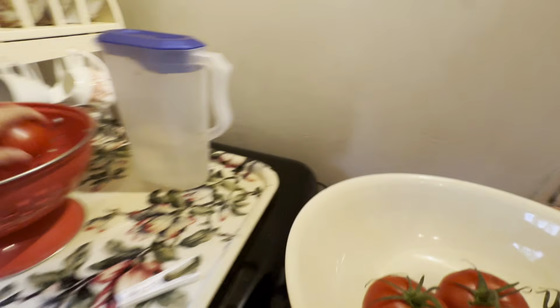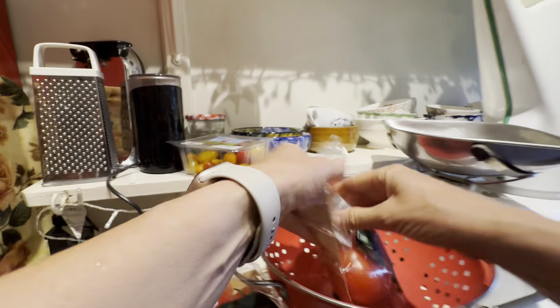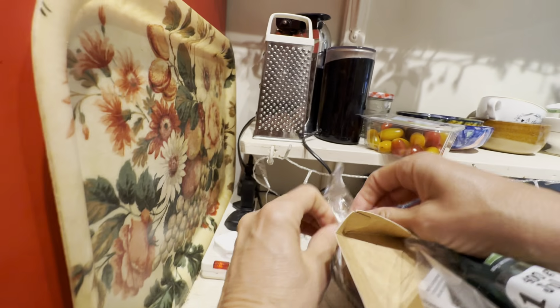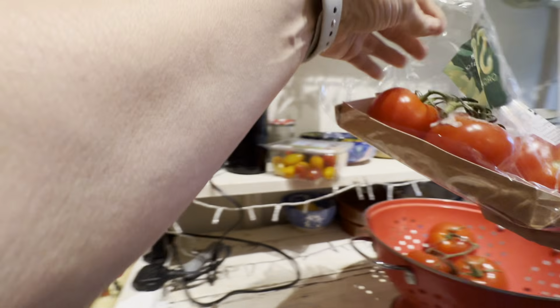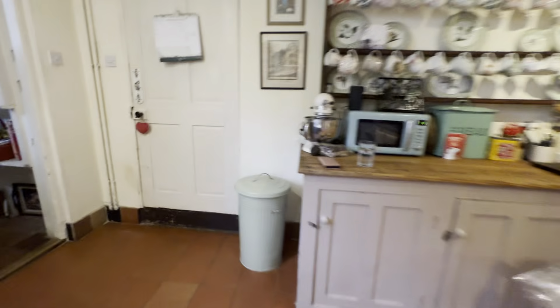Right. Let's pop these in here. I need to keep them somewhere we'll see them. The danger is, if I put them into the other room, they'll get forgotten and we won't use them. So, these are the ones my daughter bought. I'm going to get them out. I think what we're going to do today is have a big tomato salad, because these are all really ripe. Those are actually past their best, aren't they? That one's actually gone mouldy a little bit. I'm going to make a tomato and mozzarella salad.